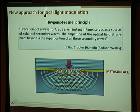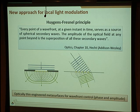This is a typical example. This is another example. For example, if you want to study the effect of a medium, for example, when the light goes from one medium to another, the way that these guys study this is just assuming that you have an array of sources, and every time a particular point of light touches the medium, it will start emitting light.